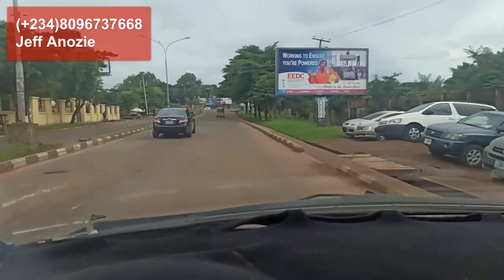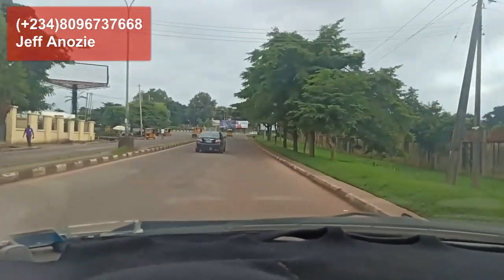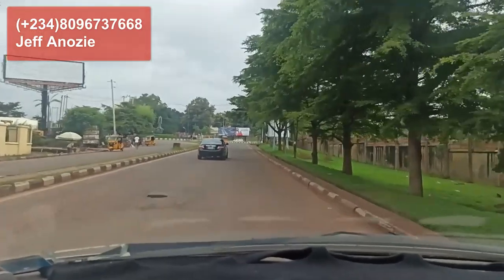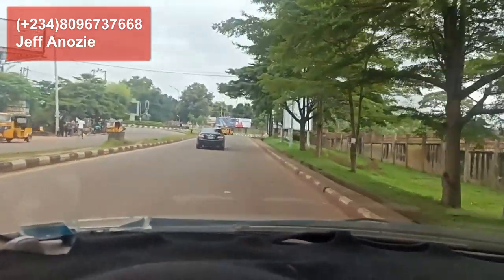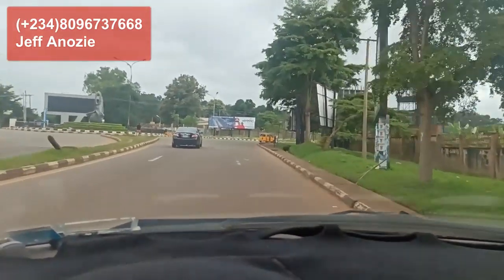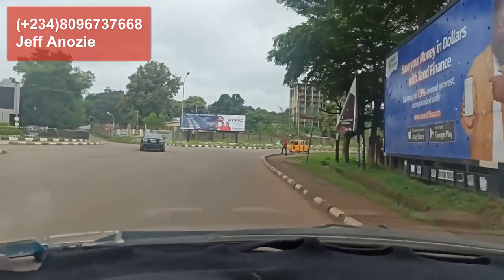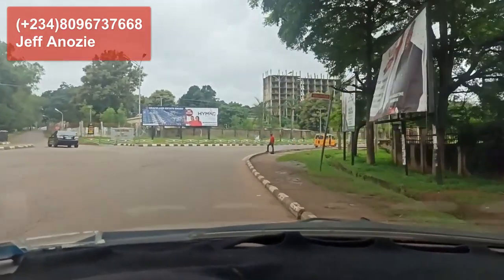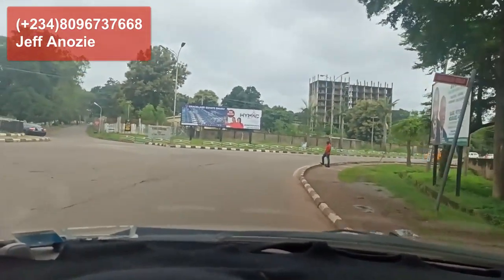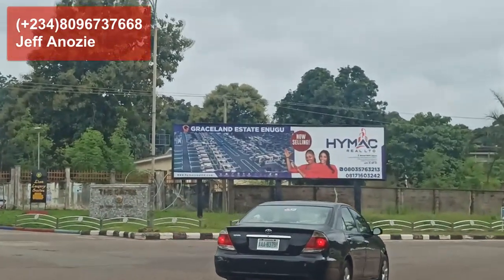This is fire service, and we're heading towards GRA. This is Ogui Junction, and look what we have at Ogui Junction too.